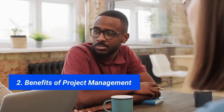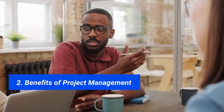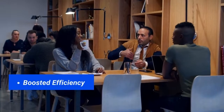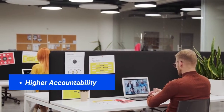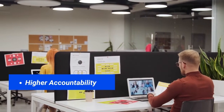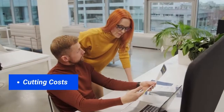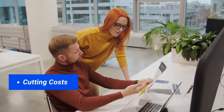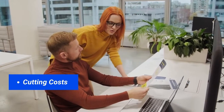Second, benefits of project management. Organizations that apply project management principles quickly discover that it brings many benefits. 1. Boosted efficiency. To keep tasks and projects on track, project managers use industry-proven methodologies to plan, execute, and monitor them. 2. Higher accountability. A well-managed project will have a clearly defined scope of work as well as roles that are clearly defined. 3. Cutting costs. Experienced project managers recognize when projects are at risk of scope creep and can stop it in its tracks.